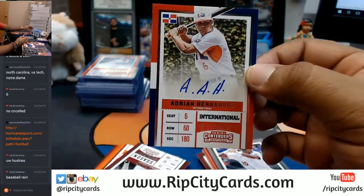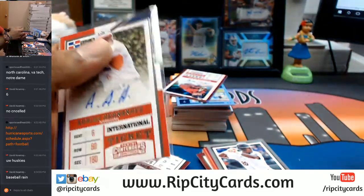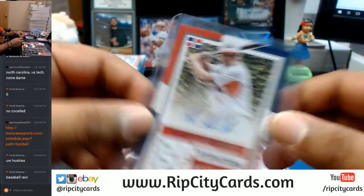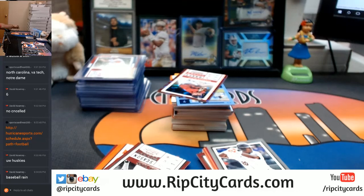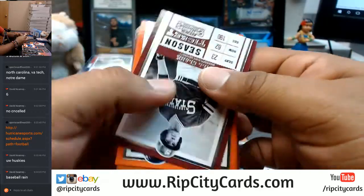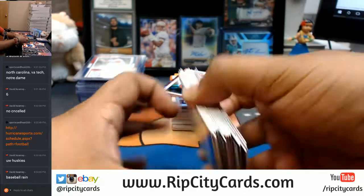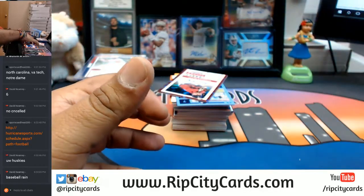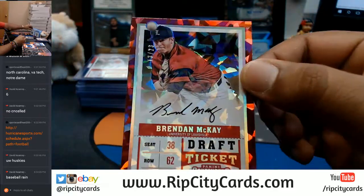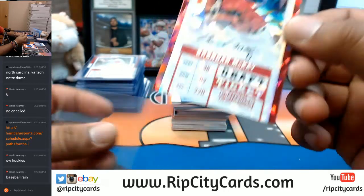Adrian Hernandez with the auto from the Dominican Republic. I'm just happy we beat FSU. That's huge for like our program. Now we should start getting more top recruits starting to come to Miami. I know it's just one game, but that one game meant a lot. Brendan McKay cracked ice auto on card too, number 223 right there. That's nice.